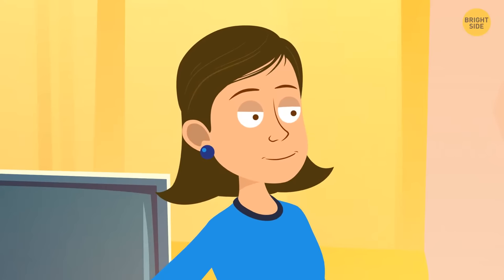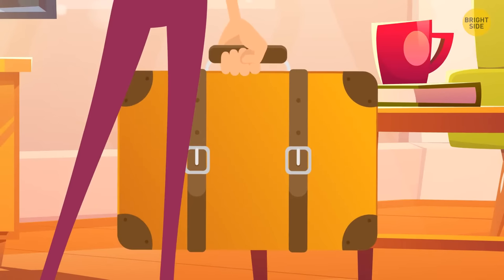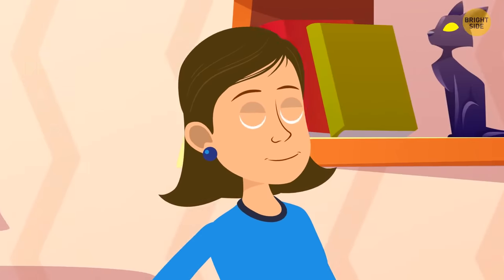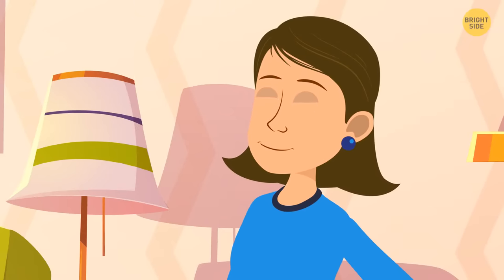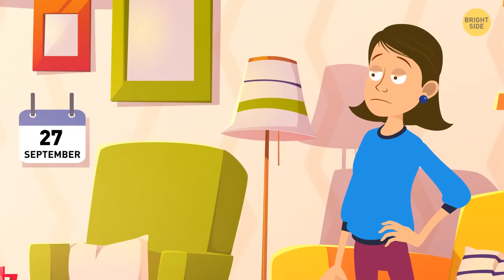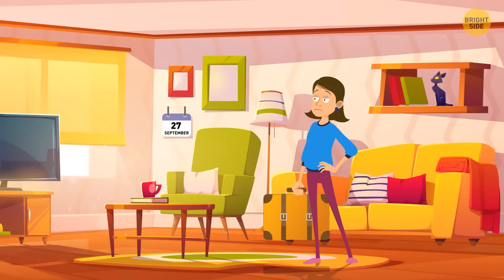It was September 17th, and Annika was finally going to Spain for her vacation. She was living alone, so she sent all of her plants and her cat to her friend's house. On September 27th, she came back home. When she walked in, she realized that someone was in her house while she was away. How did Annika understand it?